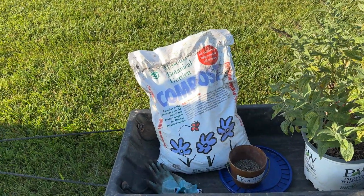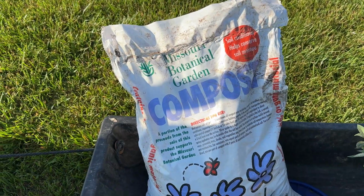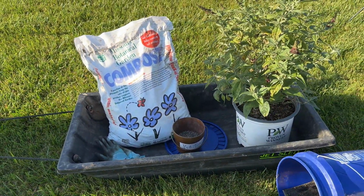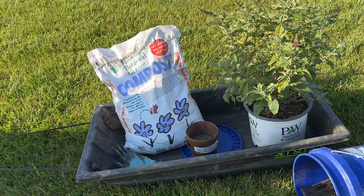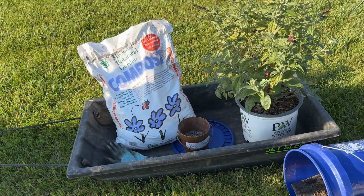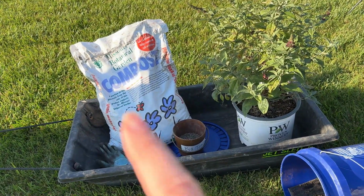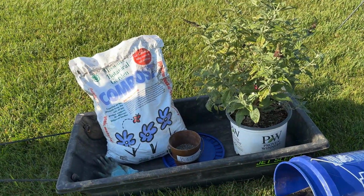And I was at my garden center the other day, and I've never seen the Missouri Botanical Garden compost. So my fellow Missouri gardeners out there, if you've used this compost, let me know what you think about it. It's going to be my first time. I usually use the Land and Sea by Espoma, but I ran out. So yesterday I picked this up when I picked up Miss Molly. So I'm sure that that will be great for the plant.